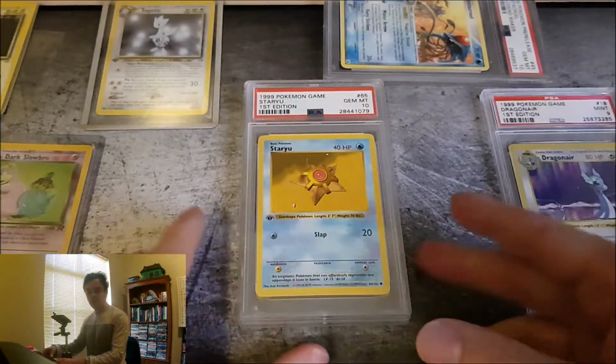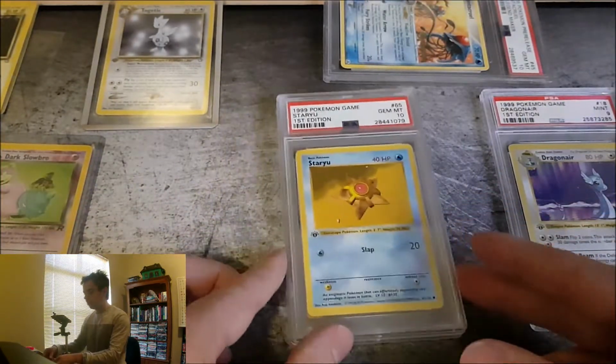Have you bought any cards yourself? I mean, it's been interesting to hear if other people have had the same experiences.